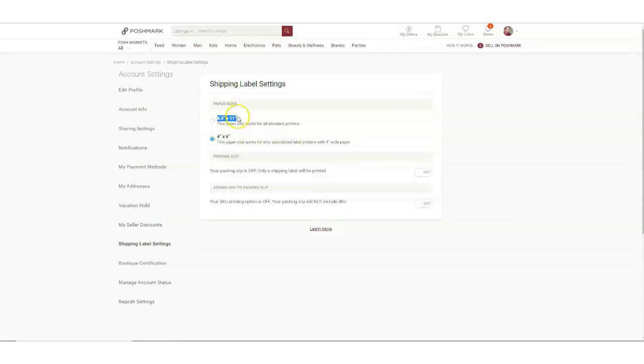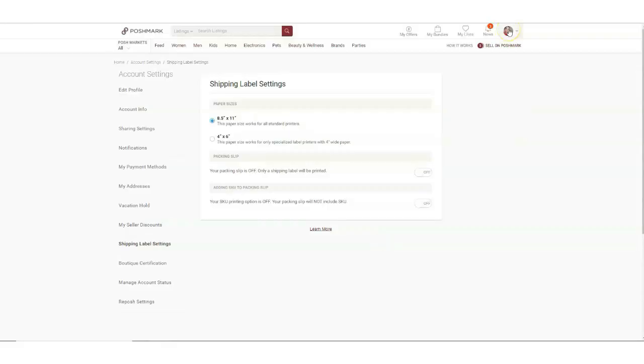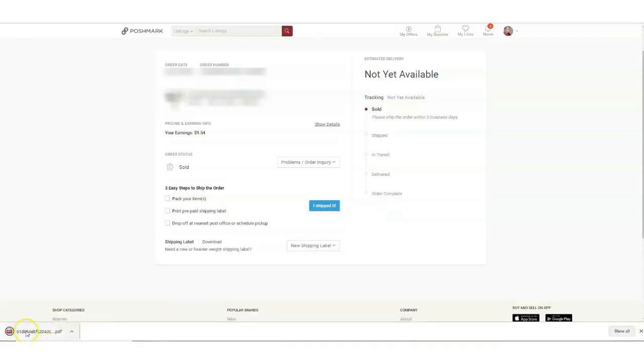If you're going to be using a paper printer, you'll need to select this first option. So that's what I'll do now and click confirm. Now if we go back up here to this profile picture, I'll scroll down to my sales. I'm going to click on this one, and here at the bottom you'll see a download option. Click download again, and the label will be downloaded here as a PDF.